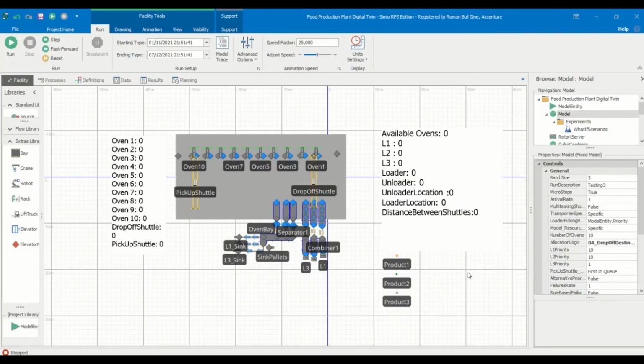Hello everybody. During this session, I'm going to present you a solution to improve food production operations using SIMIO. Food production plant digital twin is a tool aimed to achieve a capacity increase in Accenture's client systems and to avoid capital expenditure by achieving throughput targets from existing assets and optimizing the system to use fewer resources. The main goal for this client was to improve ovens management by optimizing shuttles movement. For this to be complied, a digital twin was designed and implemented in SIMIO to replicate the plant area in scope.